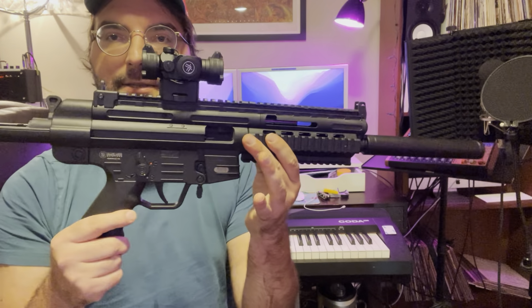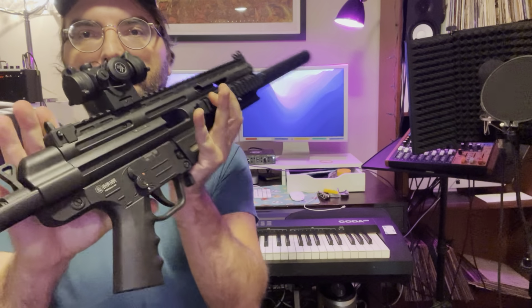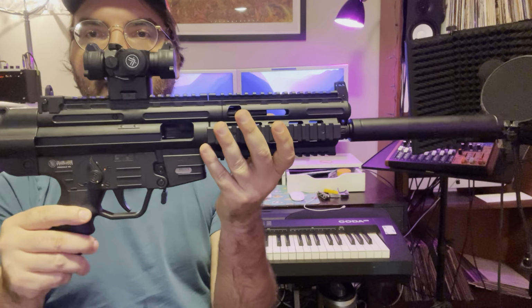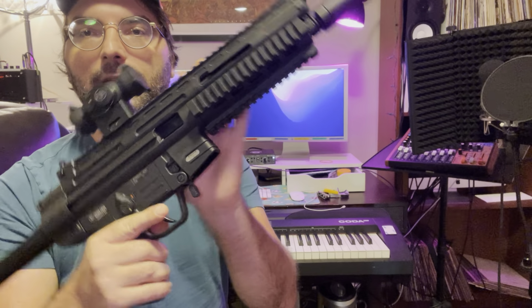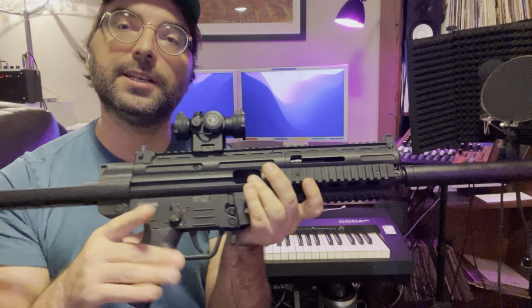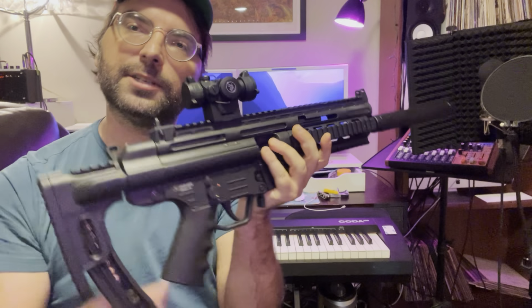So I'm going to show you the GSG-16. So here it is. Obviously I've had it checked. I checked everything to make sure that there's nothing inside, everything is clear, everything is good, safety is on, and we're looking at the GSG-16 right now. So what is the GSG-16? You might look at this and wonder, what the hell is this thing? How can this thing be legal here in Canada? It looks like a little submachine gun.